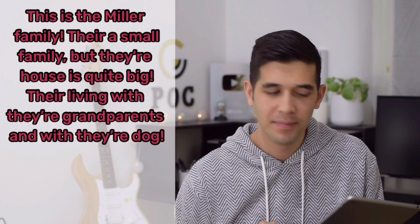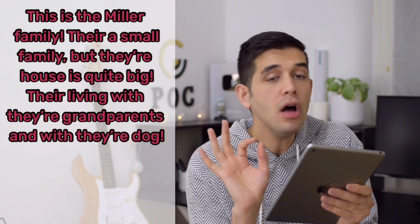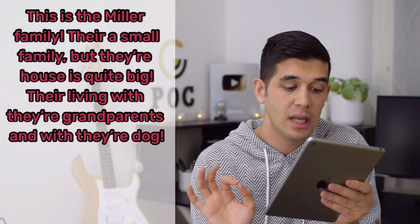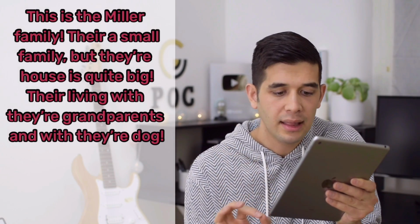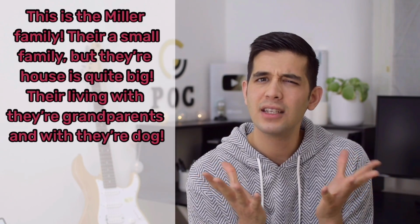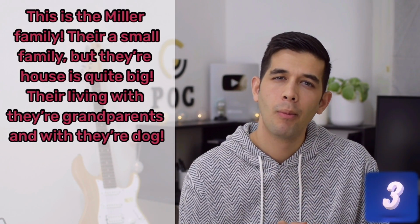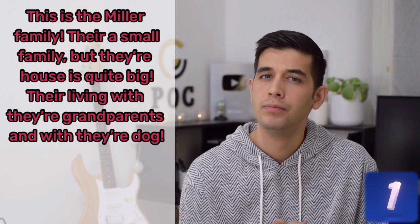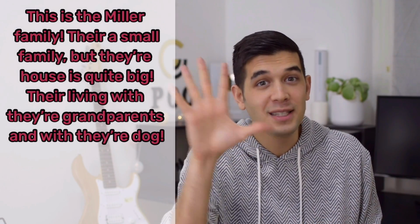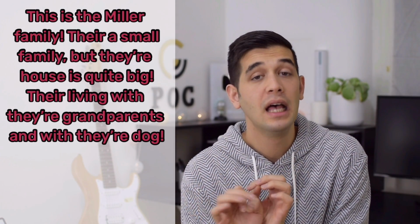And now, number 5. Look at this short story. This is the Miller family. They are a small family, but their house is quite big. They're living with their grandparents and their dog. How many mistakes do you see in this short story? There are 5 mistakes in this story, and the mistakes are about the use of the words there and their.